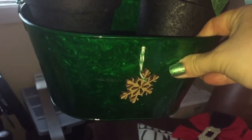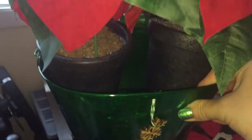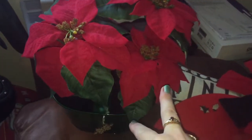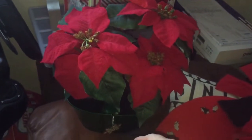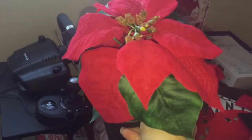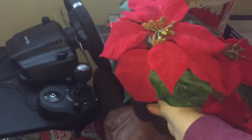I got this from the charity shop, and these I bought. They are fake, but I think they're really good. I bought them for £1 each from Tesco's after Christmas, and I think they look lovely in there. Look at that. I think they look really realistic. So that's got to go out.